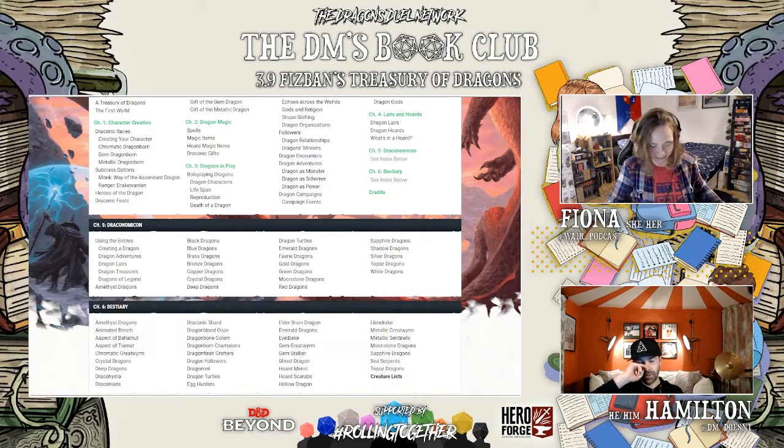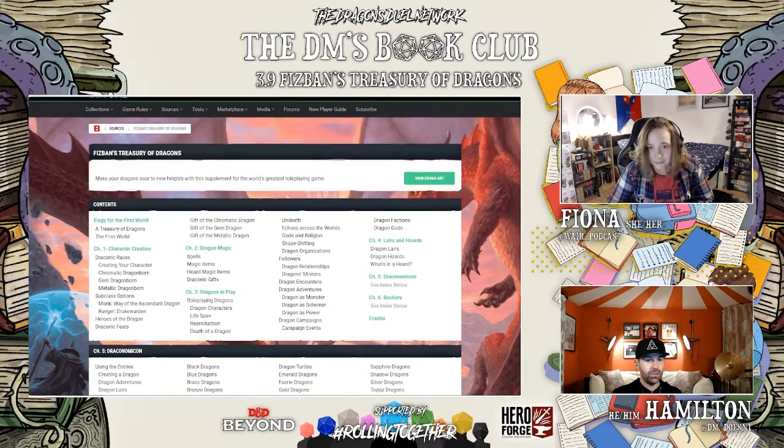What it also comes with is a Dragonomicon, which is about creating a dragon, which we did: the lairs, adventures, treasures, and legends of that. Then it comes up and gives you just the information about all the different types of dragons, which is very cool.